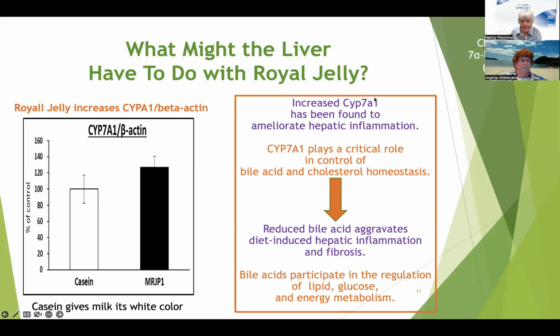And this substance, CYP7A1, has been found to help reduce hepatic inflammation. In the same context, it plays a critical role in bile acid and cholesterol homeostasis. That is, keeping those at the level you want.